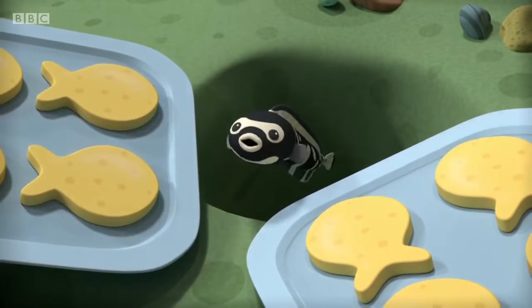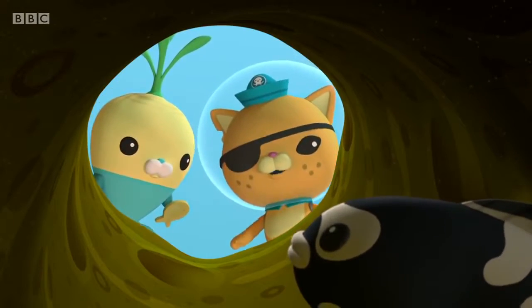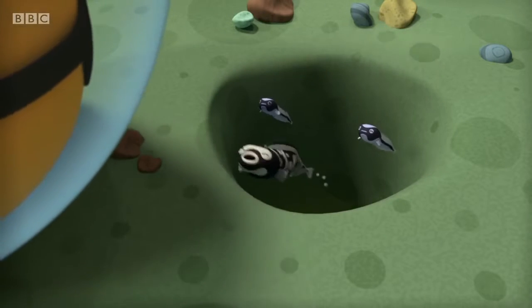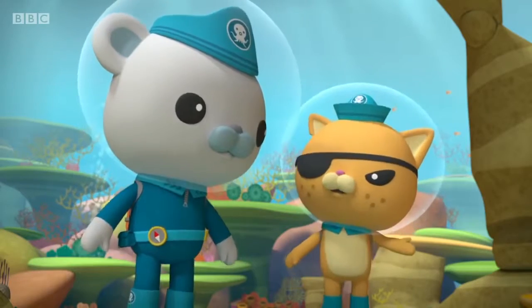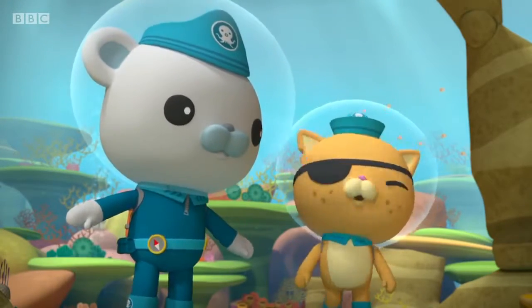Something smells good. Fish biscuits, Mama. They can all be yours. All you gotta do is come out. Oh, nope. Not leaving. No way, no how. She's more stubborn than the lid of a rusty treasure chest. No amount of convincing is gonna get her out of that burrow.